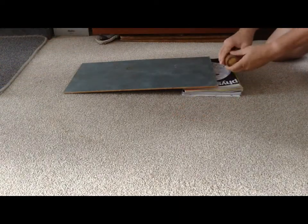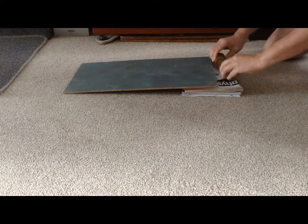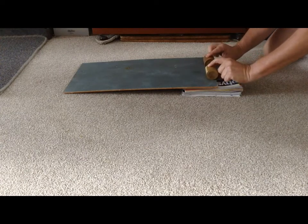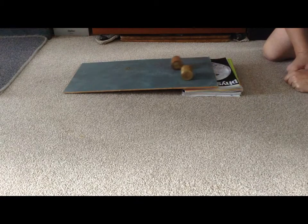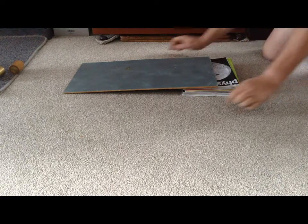Swap the positions, just in case there's some minor difference in the slope. 3, 2, 1. And the one with the wood on the outside wins again.